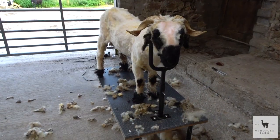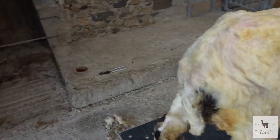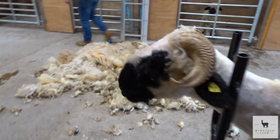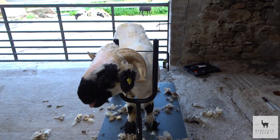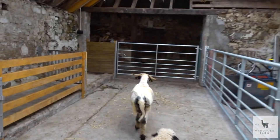Okay, so we're finished shearing the sheep. As you can see, she looks not bad for Martin's first attempt. She stayed really well. There's all the wool that come off, which is quite a lot. And you've got this one over here that I've already showed you.